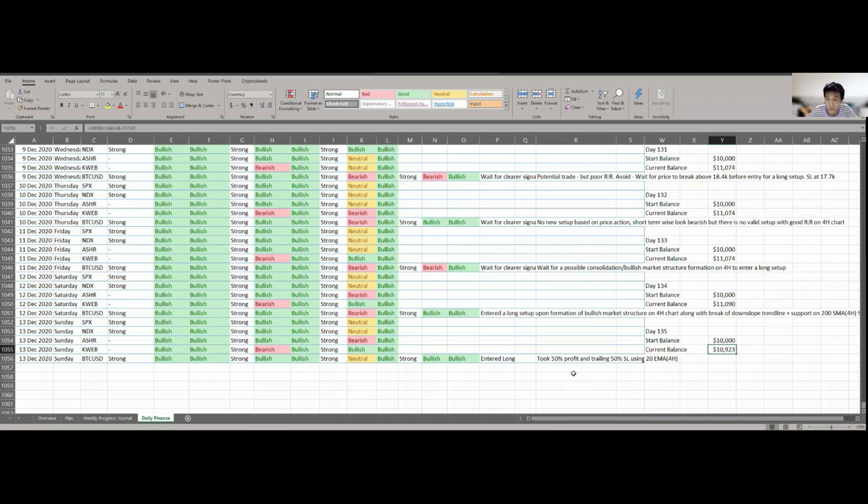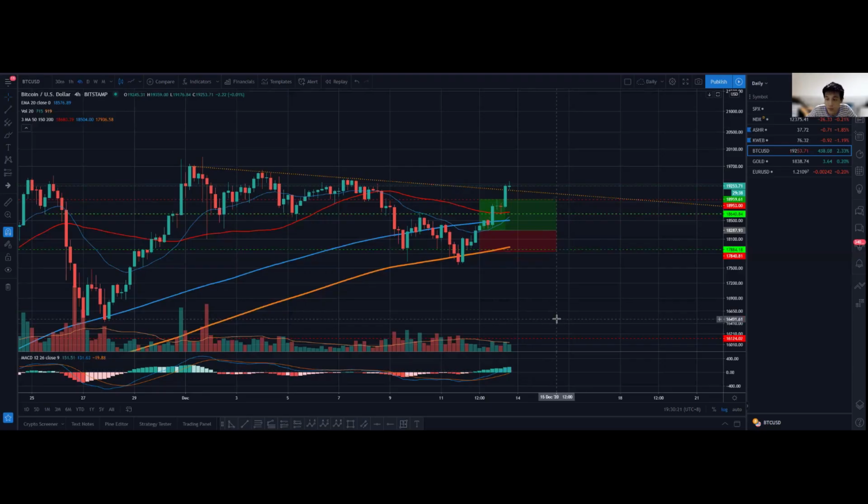We hope to see where price closes tomorrow morning, especially for CME futures, which do not trade on Saturday and Sunday. So similarly, there's potentially going to be a huge gap due to the weekend price action itself. Otherwise, that's about it, and I'll see you guys tomorrow.